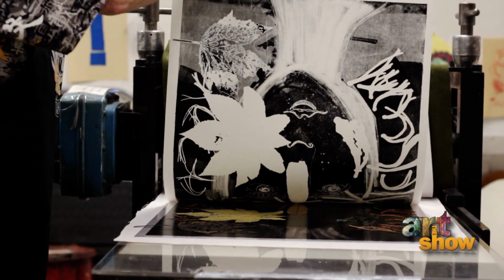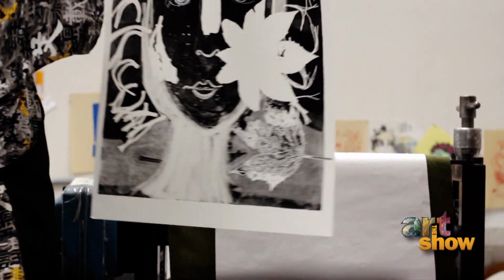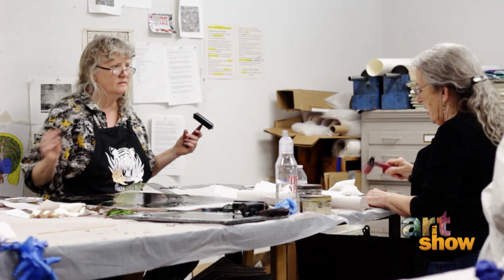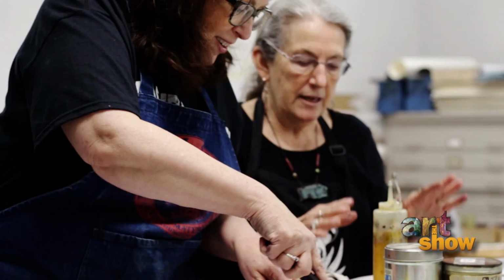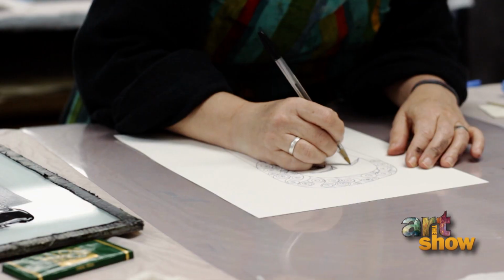It's amazing to watch people in classes when they actually pull up their first print. I mean, the look on their face is amazing, gives you chills, just even to think about it. I think by taking classes, people are able to find out how to go through the process of making art and just finding what makes you happy. I think everybody has some kind of talent, and we just have to find it.